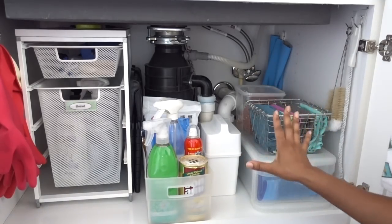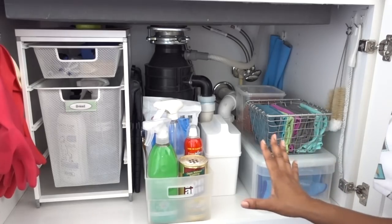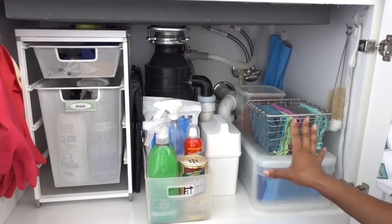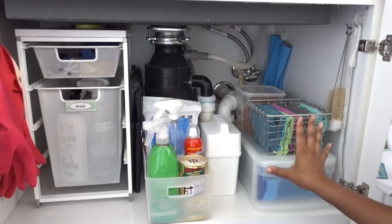It was really crowded, and I actually got some feedback from some of you in the first video that you said it looked a little bit cluttered. So I have gotten rid of some items in here, and it's made it a lot easier for me.